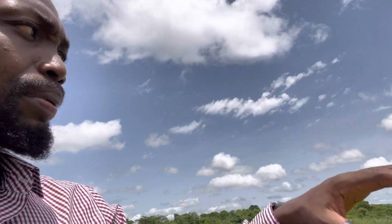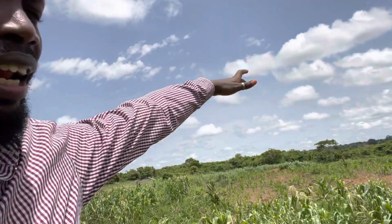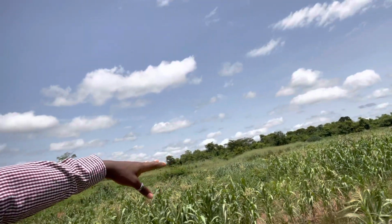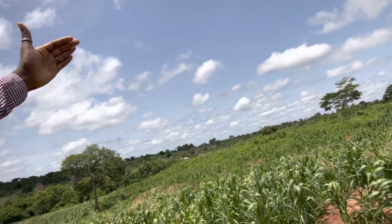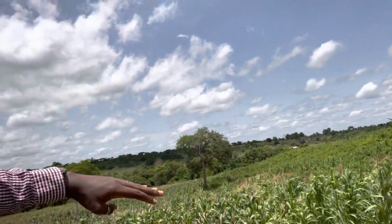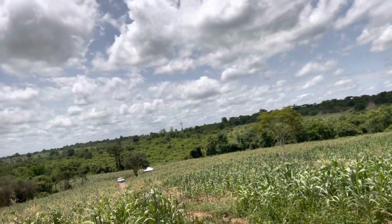So I've started planting the grass. I have about 5 acres down there that I've dedicated to the grass. That place has no maize, but if you look at this side, we have maize all the way here, and it goes at the back as well. There's another small hill, and it goes at the back of the hill as well, and all the way there. So I think we've done a good job.